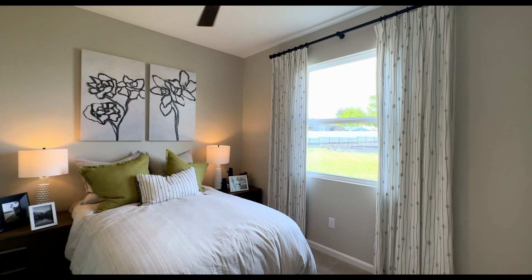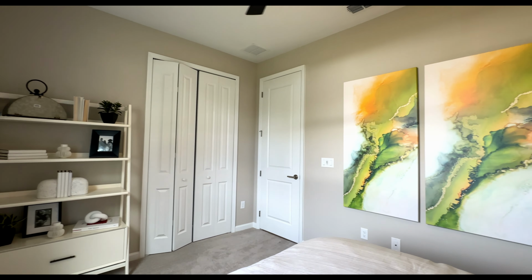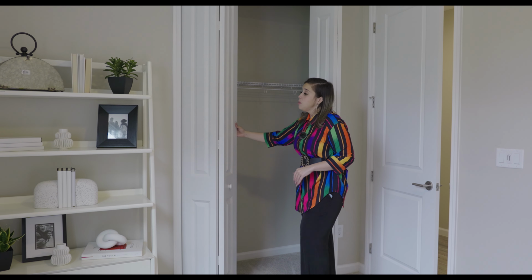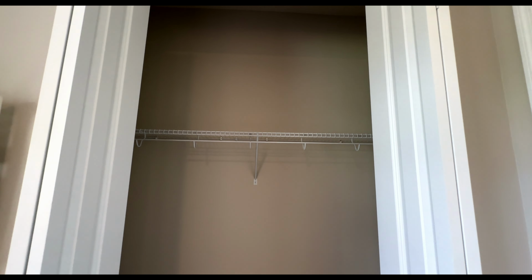You have some end tables, and then you have this nice piece of furniture here that maybe you can add books to, just like they did as well. You also have a double door closet. It looks to be about 8-foot doors, which is really nice. It just makes it feel much bigger.